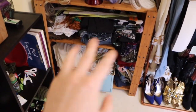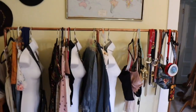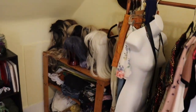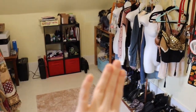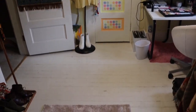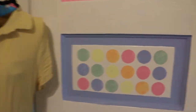These are my wigs. These are all things that are for sale on my Depop. And I made this rack. And yeah, the other side of this room is my roommate's stuff. We share this office, so I'm not going to show that side too much. But yeah, there she is. Now we can get started with the real business.